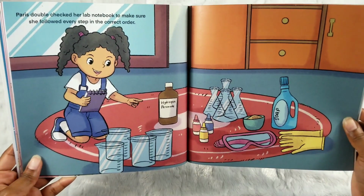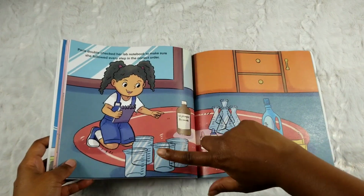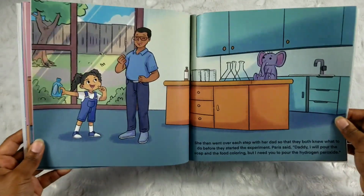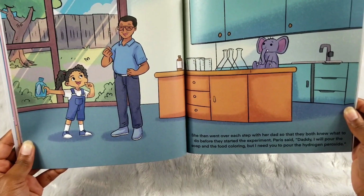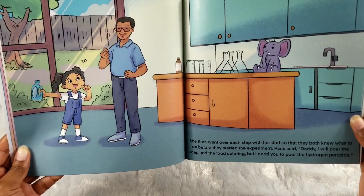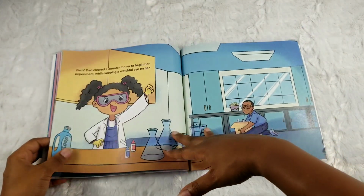Paris double-checked her lab notebook to make sure she followed every step in the correct order. Oh, she has her ingredients, her materials she's going to put them in, her gloves, and her goggles. She then went over each step with her dad so that they both knew what to do before they started the experiment. Paris said, "Daddy, I will pour the soap and the food coloring, but I need you to pour the hydrogen peroxide." Yeah, hydrogen peroxide is definitely something you want the adults to pour, especially if it accidentally spilled.